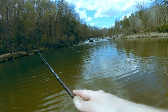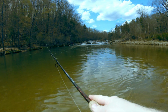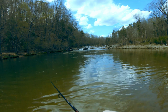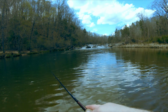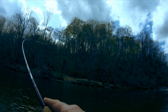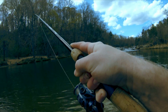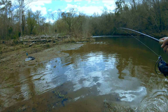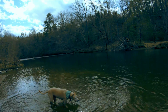Hey, Murphy. Getting nibbles. Oh yeah, there we go. Nice. Can you grab my net? You grab my net, I don't want Murphy to get a hold of him. Murphy, no.